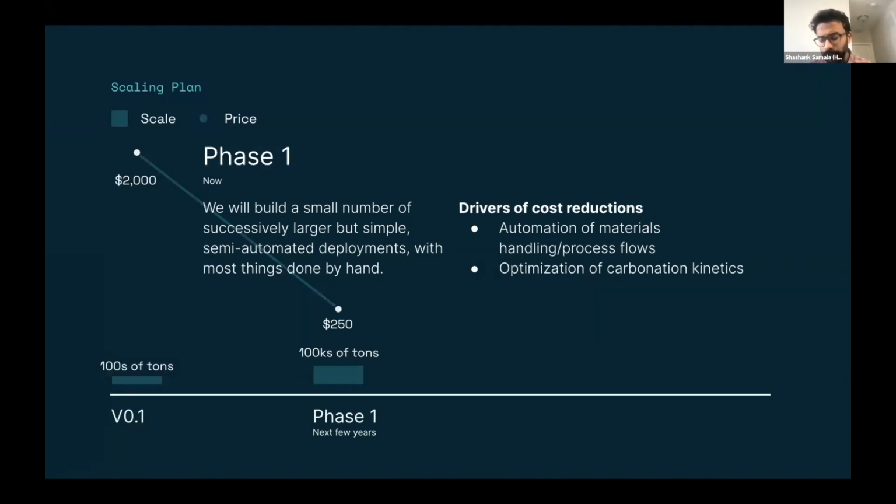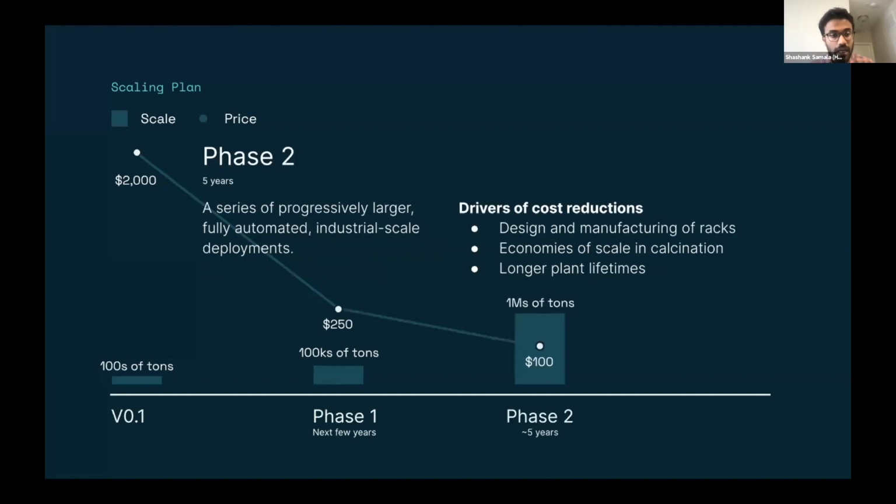And that $250 milestone is really important because it lets us sell into compliance markets like the low carbon fuel standard in California, which already allows a DAC to sell credits into. At this stage, we'll build a small number of successively larger and simple semi-automated deployments, and most of the cost reductions will come from automation of the material handling, because we're going to be moving lots and lots of this media around and manipulating it, and also from optimizing some carbon kinetics.